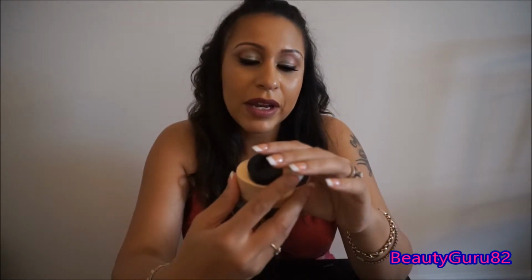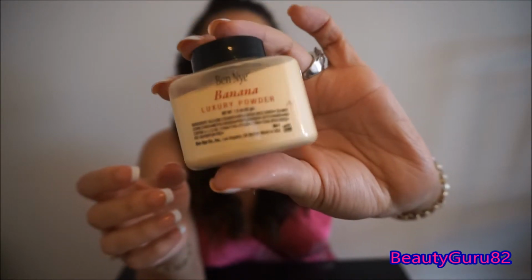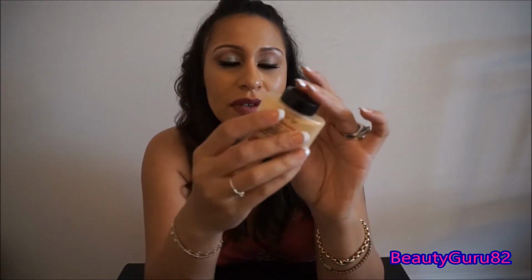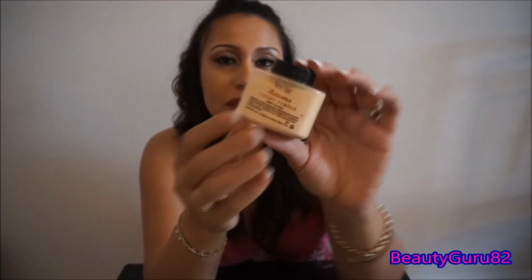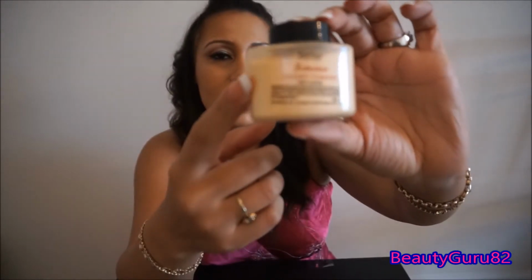Powders that I use to set my concealers. First is the Ben Nye Banana Luxury Powder. It looks like that. I really do love this one. It's very silky smooth, and it really sets your concealer very nicely. It's a yellow color, so it just blends very nicely and flawlessly. I really like this one a lot.